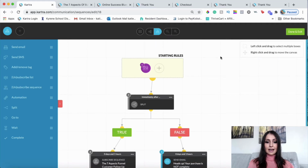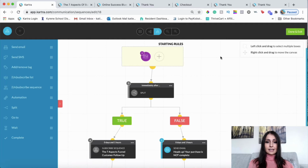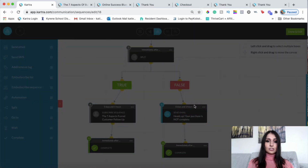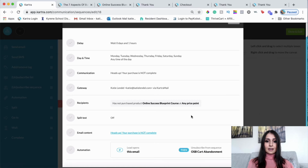Another email sequence that I have is a cart abandonment email sequence. If somebody clicks on yes, I would like to purchase the course, but they don't purchase, they just leave the checkout page without purchasing the course, I have a quick email set up here for them to go ahead and purchase the course. So basically, if they do purchase it, I created an automation that assigns them to a customer follow-up sequence, which is the one that I just previously showed you. And if they don't purchase the course, it puts them in another side of the sequence here that sends out this email for cart abandonment.